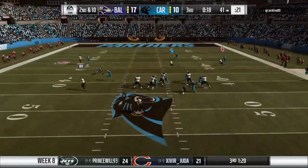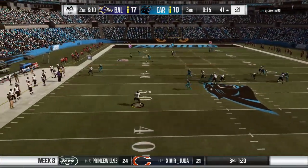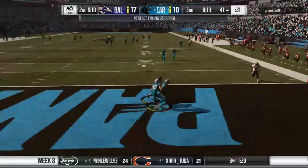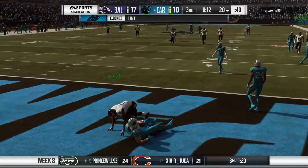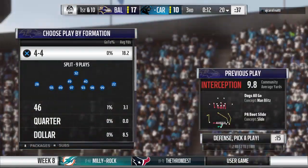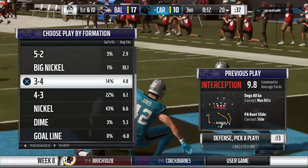They go play action with Jackson, rolling to his left. Now he'll throw deep left side. And this is going to be intercepted. A great read, and it's picked off. And a big turnover there as his guys will get the football back.